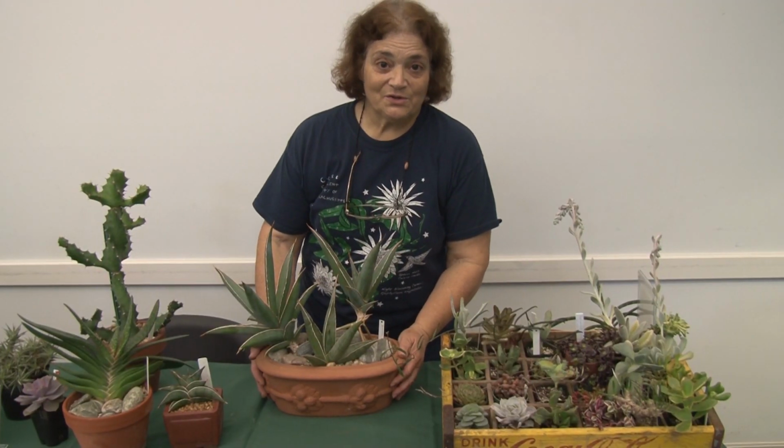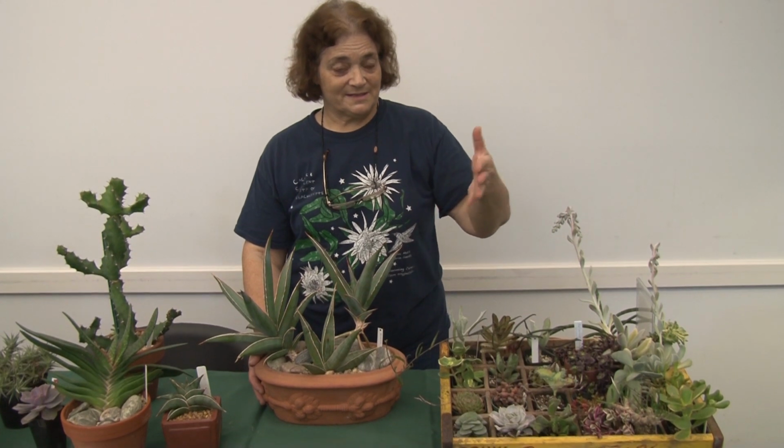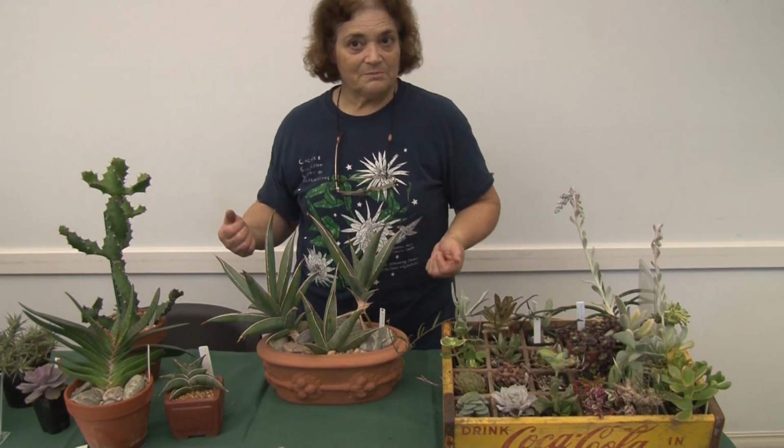Now I just want to show you a larger version of the Sansevieria pinguicola, the walking Sansevieria, which I just showed you. That one is much younger. This one is older, and obviously the plants are bigger and more established.